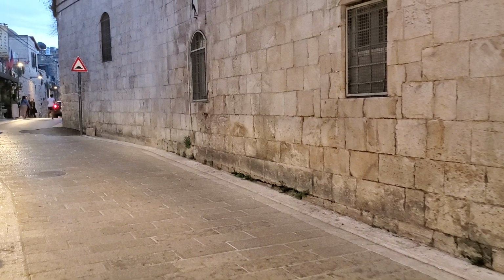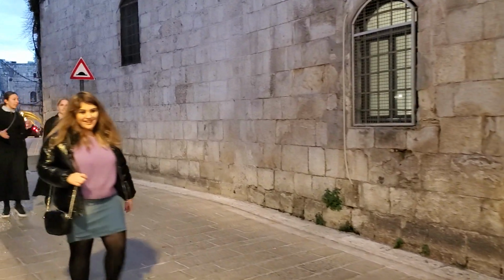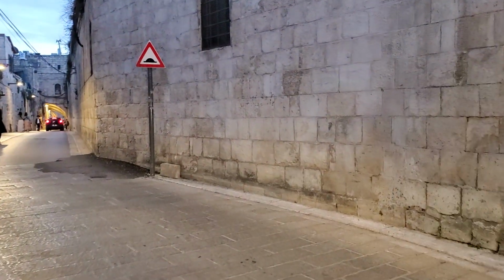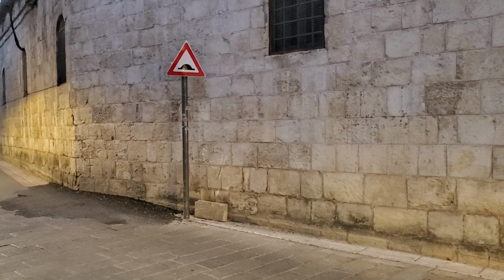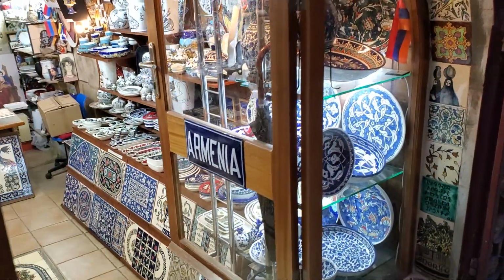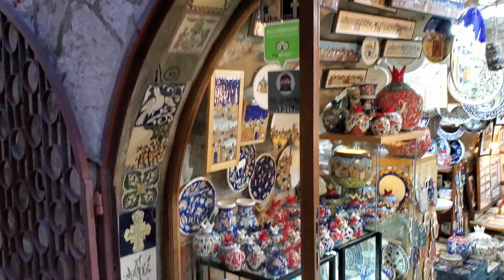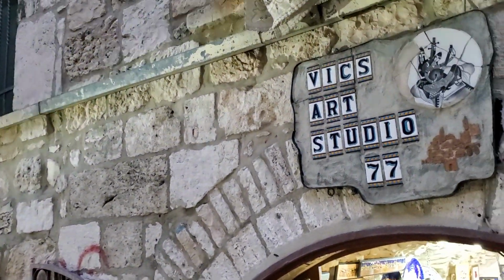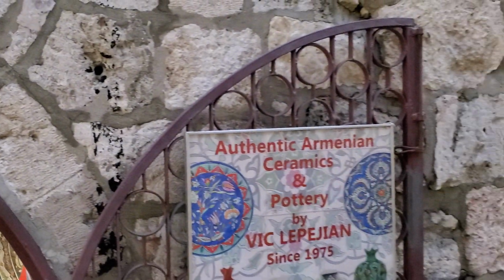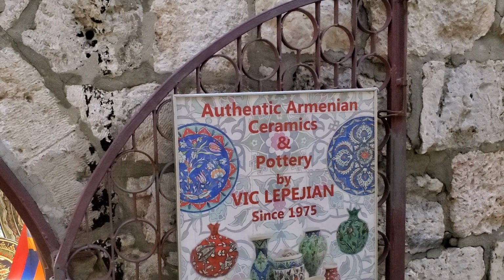Building to our right is the Kishle, the Ottoman prison. It has been in use from the time it was built till this day as a police compound, and for many years it was also a prison. Here we can see the Armenian pottery and ceramics that are available in this nice store, Vic's Art Studio. Authentic Armenian ceramics and pottery by Vic Lepijan.